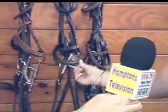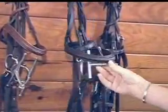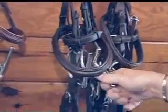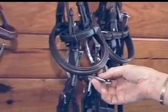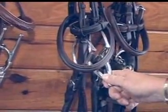This is my favorite bit to practice in. It's just a D-snaffle. It's a very smooth, soft bit on the horse's mouth, and that's pretty much what I use every day. I never train in their show bridle. Usually the show bridle, the bit is a little stronger. I like to save that.